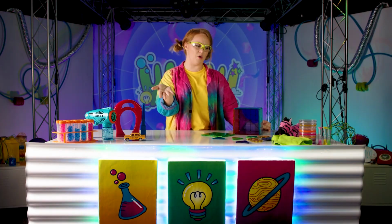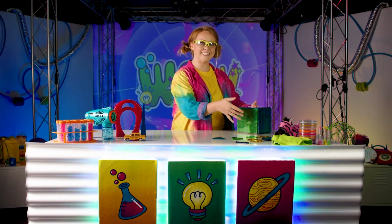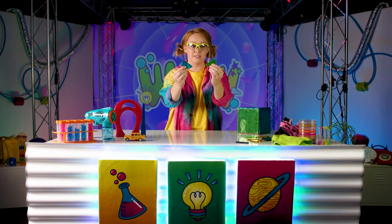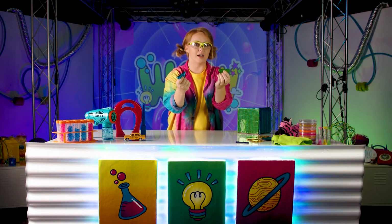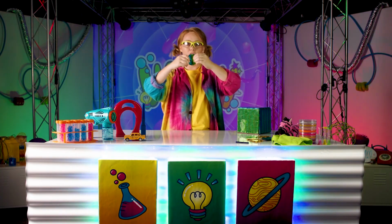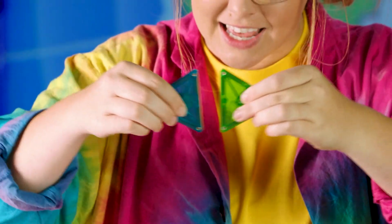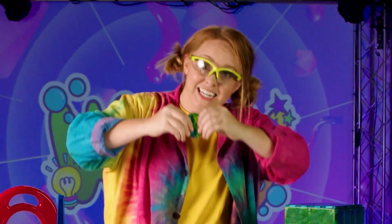Have you ever wondered how these blocks stick together? You too? Oh, good. This calls for an experiment. First, let's look a little more closely at these blocks. Oh, interesting. Oh, these two blocks seem to snap together and hold tight. Wow. Even when I shake them, they don't come apart. Oh, that's it. It's magnetic. These are magnets inside the blocks, and they help them stick together.